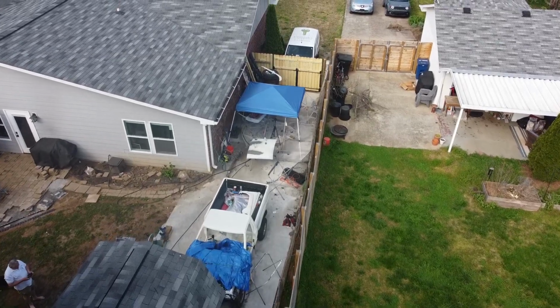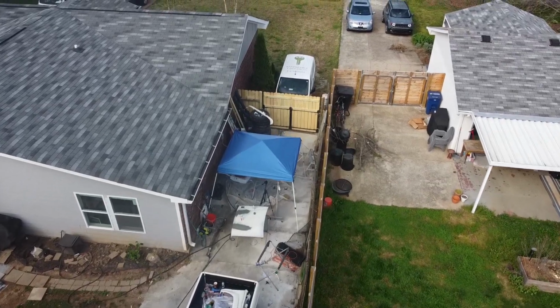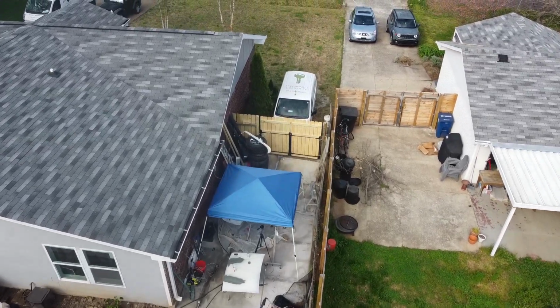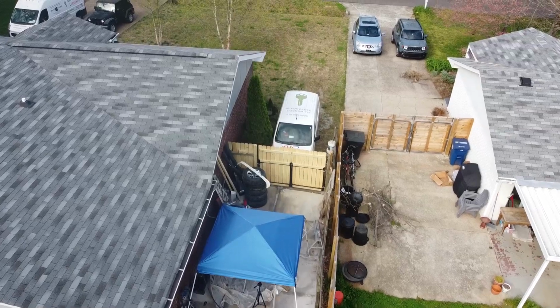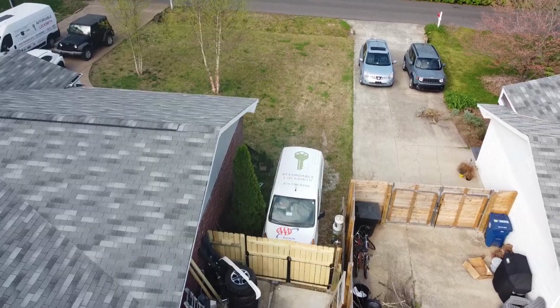On to the rest of the tour. This is the new concrete pad that I poured, and you can see that indeed it does give me a lot more room. It's pretty clean. Once I get everything else put back together on the truck, there'll be a lot more room. There's the Jeep over in the corner.